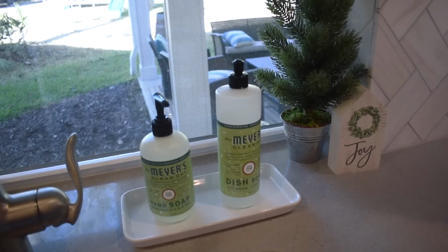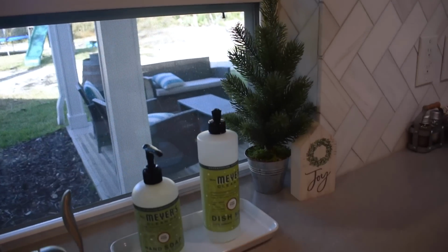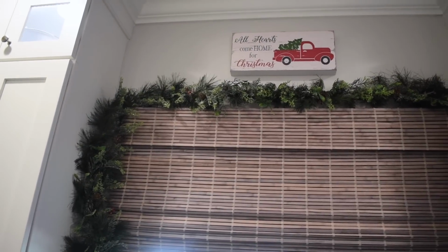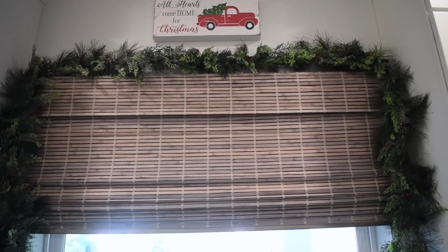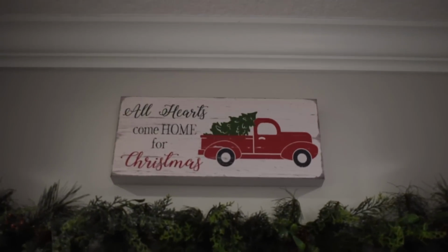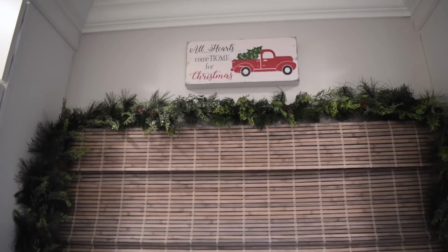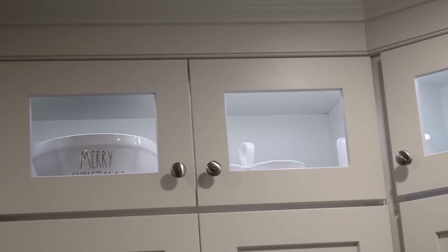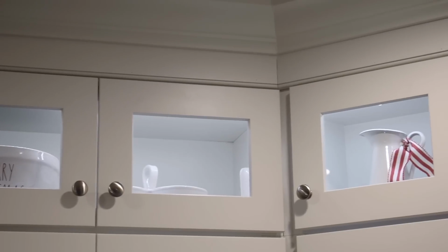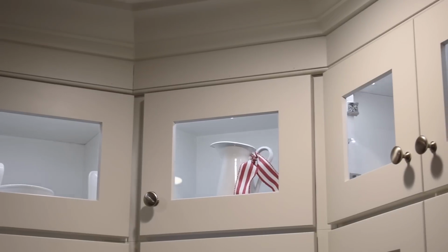And then of course, I have my Mrs. Meyer's soap that I got from Grove, the Iowa Pine, and I am loving that, and the dish soap this time of year. Above the window, I have some garland draped on the shades, and then I have this sign hung up here with command strips that says, "All hearts come home for Christmas." And then in some of my other glass upper cabinets, I added this Merry Christmas Ray Dunn bowl, and then some ribbon on another picture just for small touches up here.